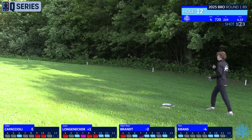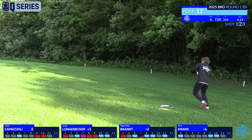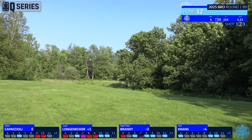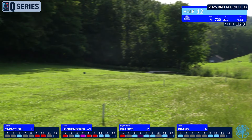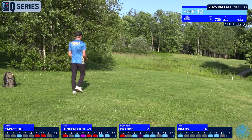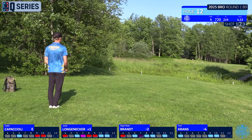I think it got quite back in the fairway for Jesse. Yeah, actually, not really even that close to the out of bounds. So kind of a weird result, but fortunate result for him. Going to go forehand over the out of bounds area on his second, just a layup here to put himself back in position and hope for the par.